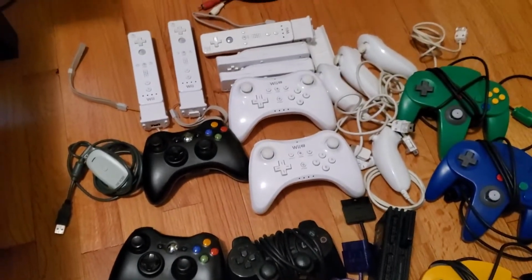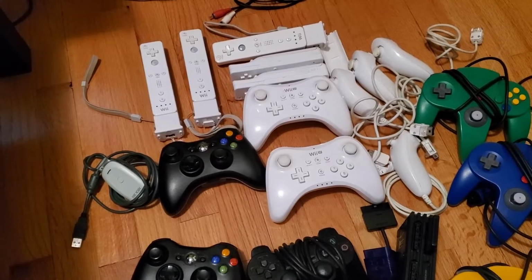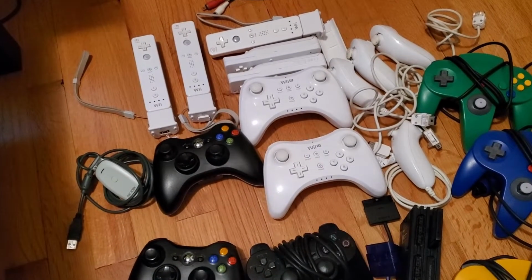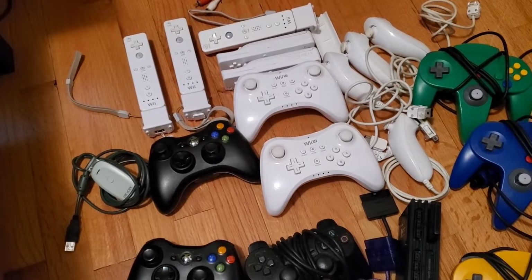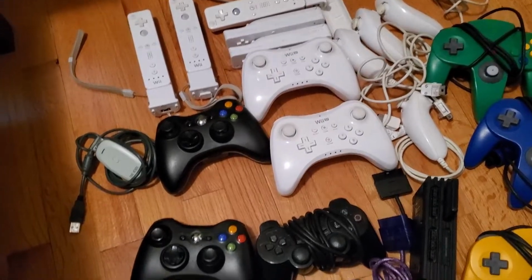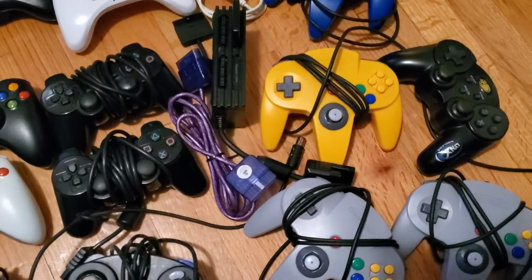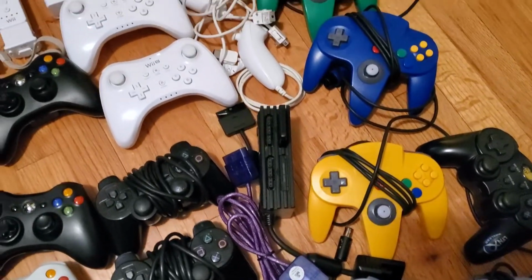I mean, I recently sold on eBay. I found at a thrift store a Wiimote and a nunchuck for like $1.50, and I sold it for $15. So the controllers, just the Wii ones, that's probably at least worth 100 something. And then the 360 controllers and the GameCube stuff, I mean, the controllers alone are worth several hundred. So I'm really happy right there. And they're all in really nice shape.